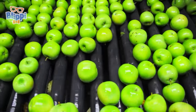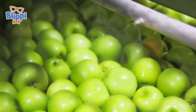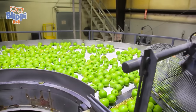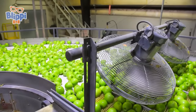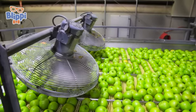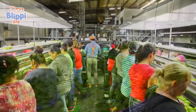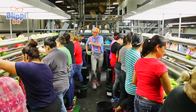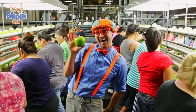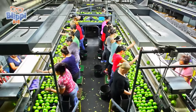Those apples look like they're having fun. And then all the apples get sprayed with some water. Nice and clean. And then they go through giant fans. Once the apples are all dry, they get sorted. They get sorted by the ones that look really tasty to eat and ones that don't look tasty to eat.